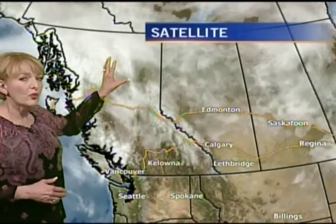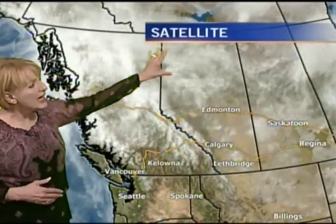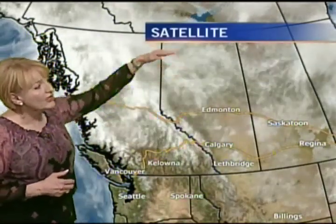But the active weather, where there's watches and warnings out for heavy snowfall, is in through northern BC and then northern Alberta. Yesterday we talked about the area from Grande Prairie up to High Level looking like possibility of some snowfall and some freezing drizzle there. Right now it looks like just High Level, and then north of that is where that active precipitation is going to be in the form of snowfall.